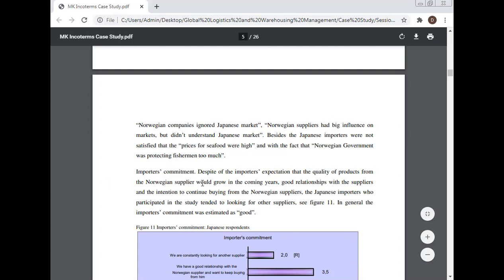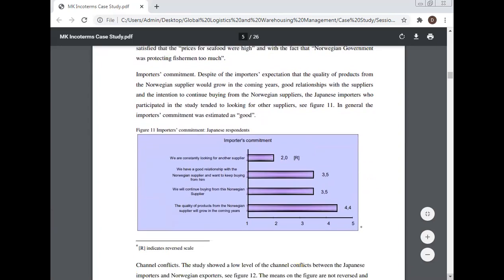Importers' commitment. Despite the importers' expectation that the quality of the products from the Norwegian supplier would grow in the coming year, good relationship with the supplier, and the intention to continue buying from the Norwegian supplier, the Japanese importers who participated in the study tend to look for other suppliers. See figure 11. In general, the importers' commitment was estimated as good.